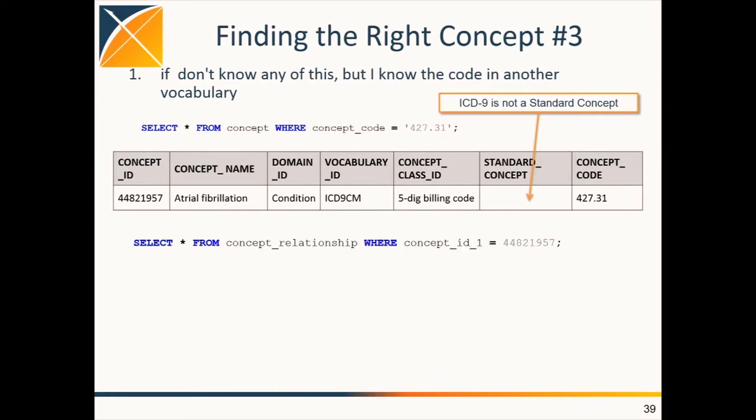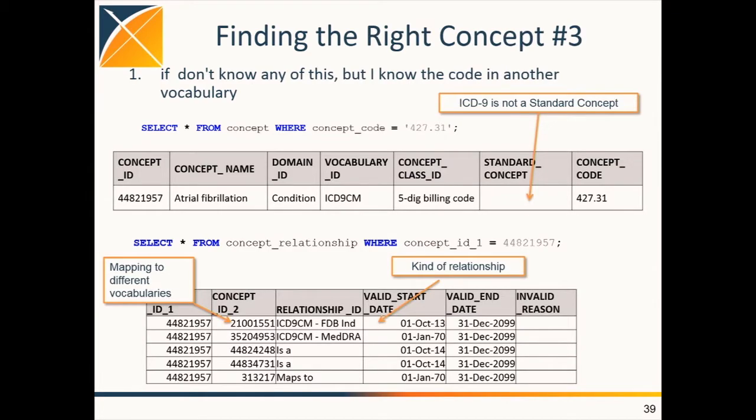Okay. So what you have to do is go to our concept relationship table, because like I said earlier, that's where the relationships between one concept and the other are documented. In this concept relationship table, we've documented what they map to. So what is the equivalent SNOMED code to this particular ICD-9 code? When you do that, you're going to get these two IDs. Okay, from a codes perspective, you get IDs.